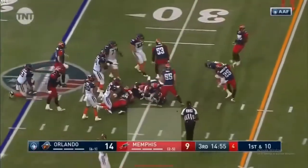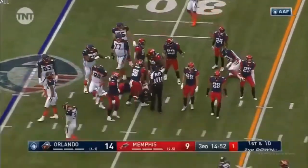When Memphis is on offense. Meanwhile, Davion Smith picking up five to get things started here in the second half.